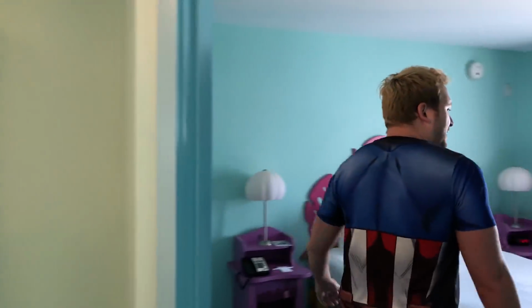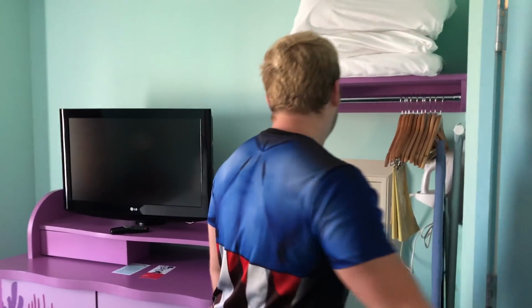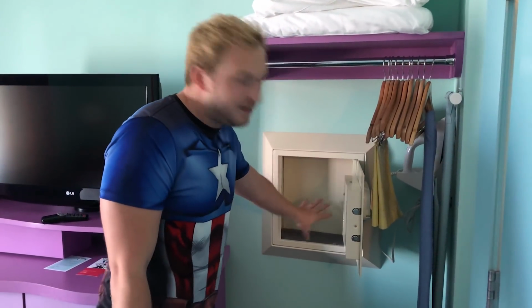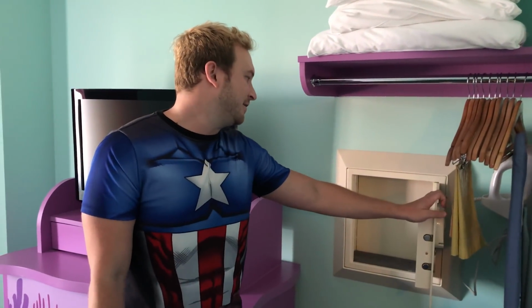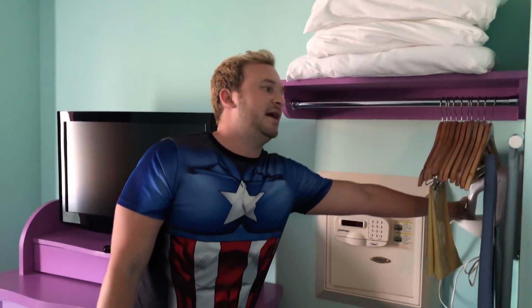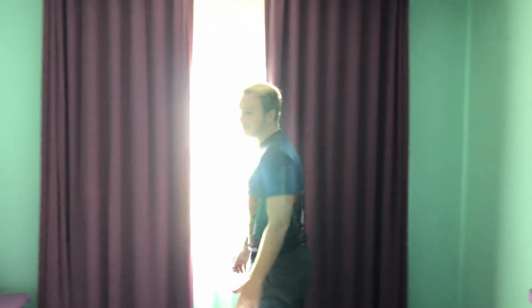And then I guess this is the master. There is a built-in wall safe that looks big enough to hold a laptop. It'd be tight, but it does look like I could fit mine in there. I think I have a MacBook, so I think it would fit. So more sheets. There's an iron and an ironing board hanging up here. We got more of the lamps from in there. So it looks nice.